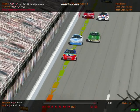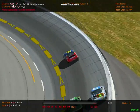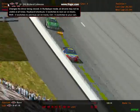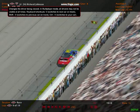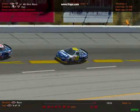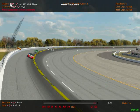You guys can see why I put no cautions on, because this would have been a wreck fest. Everybody coming into Darlington is just wanting to make it alive through this race. They just want to make it alive and finish. Richard Johnson, Ralph Mason, Pace Car, Nick Mace, Nicholas Cordovos, they're all right there. And then there's Luke Martin right there.